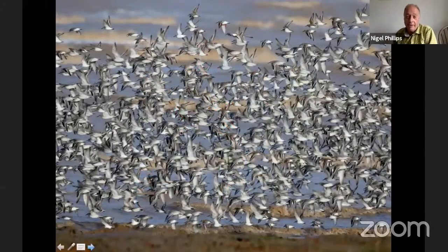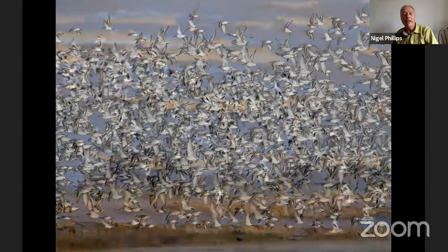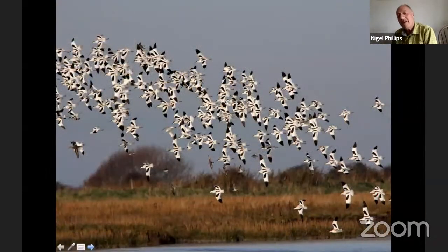It's an amazing sight. It can be very cold. This was a good day in March when the light was good, the knot and the dunlin were swirling about, and it was a pretty amazing sight. And also swirling about in roughly the same place around the mouth of the River Parrett, and across to Berrow and almost up to Brean sometimes, we get these wading birds.